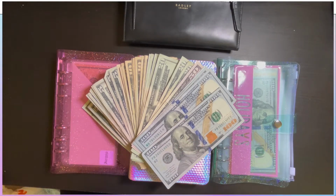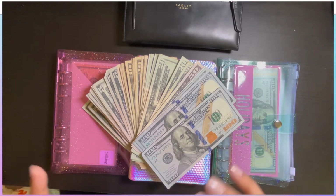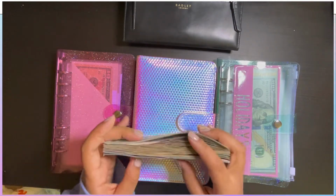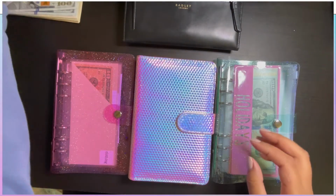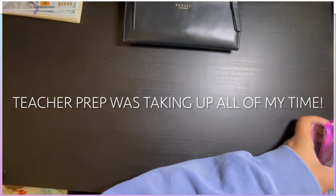Today we're going to be doing my weekly check-in and then cash stuffing for tomorrow. I know it's earlier, but I'm wanting to do this now just to get it out of the way. All right, so we're gonna go ahead and get started with counting my cash. So I'm gonna move everything out of the way.